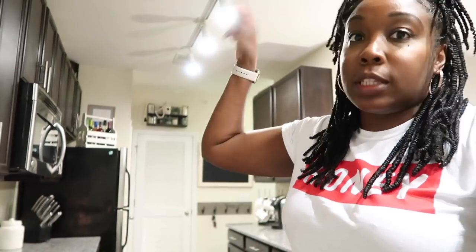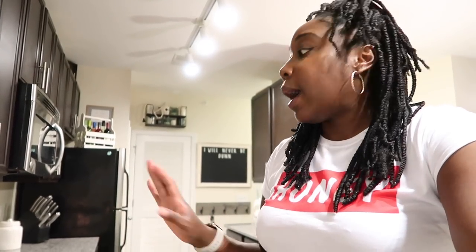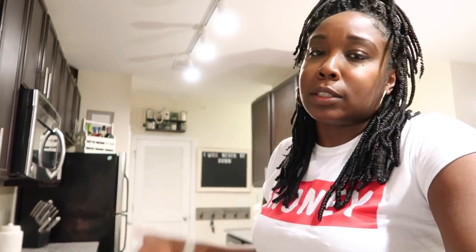So we're gonna start with the top of the cabinet. When I was unpacking my first week, I had all this stuff all over my countertops, and I had to put it somewhere until I got everything together. So what I did was I put it on the top of the cabinet, and it's actually cute up there, so I just left it up there. So here you go.